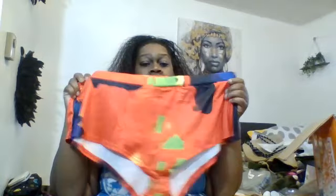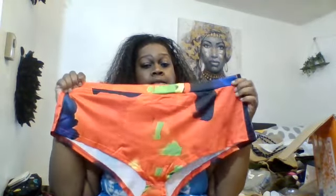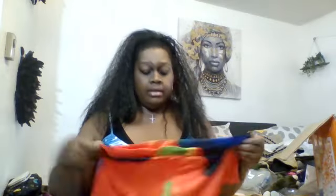Okay, I'm just going to go ahead and jump to this item right here. This was everything. I waited for it to come back in stock, and hopefully my size. It is a two-piece bathing suit. These are the bottoms. I am a full figure. Don't get it twisted, people. Hold on. We're going to discuss sizing in a minute. And it's a tankini. It's a tankini.